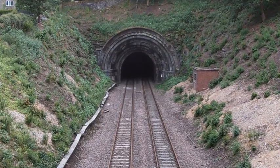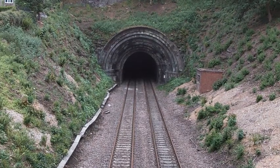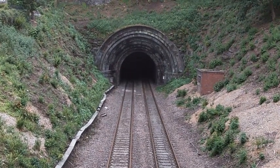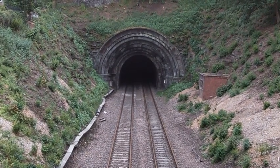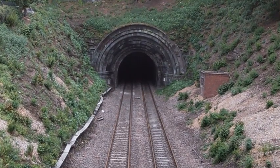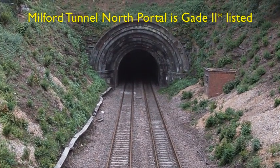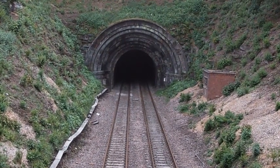You know, this road's been as quiet as anything until I start rolling the camera, and then all the traffic comes. And I've just missed a train as well. So it's not my day today. But that's Chevin Tunnel. Quite a plain portal, isn't it? There's no real architecture to it. I can smell diesel fumes. Prefer coal smoke, to be honest, but it's not to be.